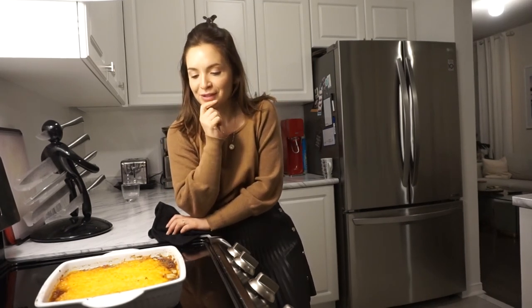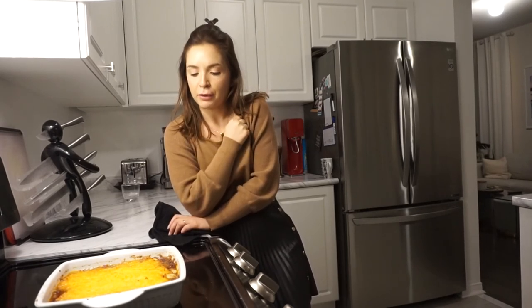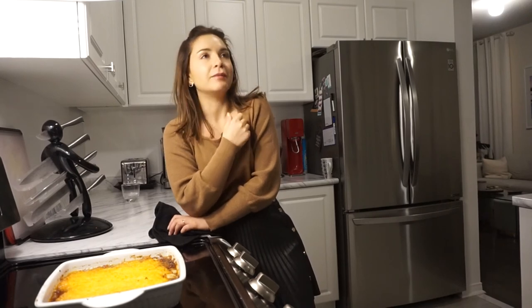I can't wait for this to cool down so I can dig in with a nice piping slice of shepherd's pie. Oh, I'm like especially excited because I really didn't have time to make any food today. So definitely savor every bite of this.